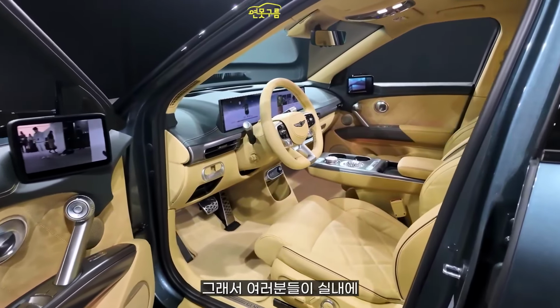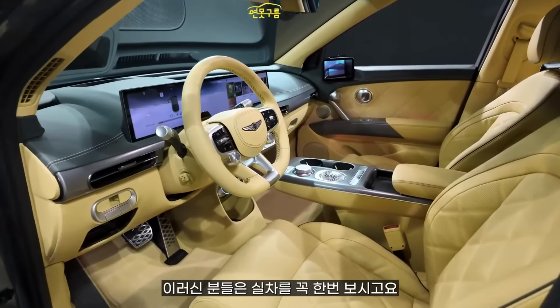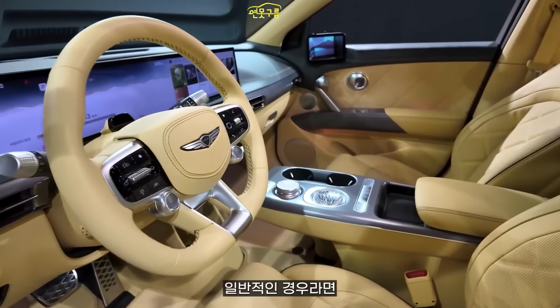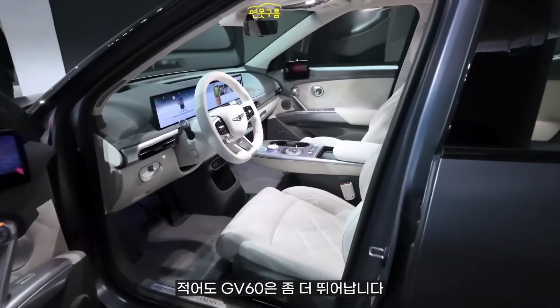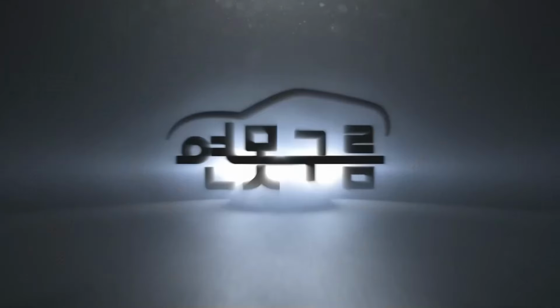So, if your satisfaction with the interior is important to you, I recommend you take a look at the actual car. And I think it would be good to make your choice very carefully. In most cases, there's a bit of a difference between what we see in the catalog and the actual vehicle. People say they're disappointed, but the GV60 is a little better. So I think it would be great if you choose a color that you really like.